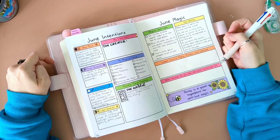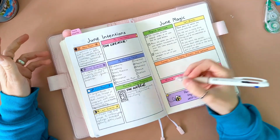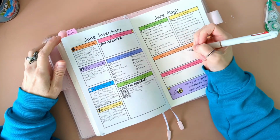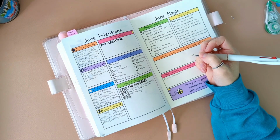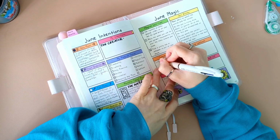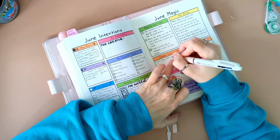And what animals do you feel the most connected to? Crows, obviously, because I love my little crow babies. Okay, summer solstice plans. Well, it's the last day of school for my daughter, so I'm just going to put in parentheses last day of school. And the first day of summer.